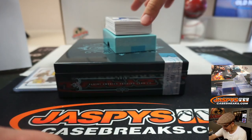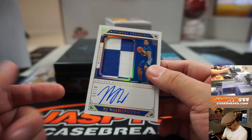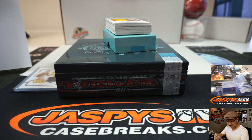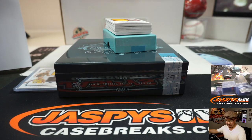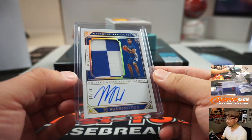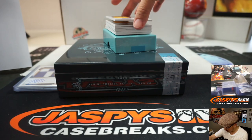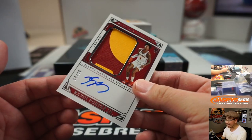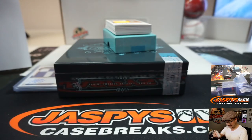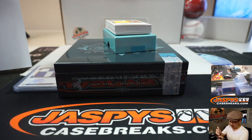We've got a nice PJ Washington two-color jersey and autograph. 3 out of 10. A little bit of a corner issue there, but the good RPA. 3 out of 10 for Greg. With Charlotte now. We got 60 out of 99, two-color jersey and auto, Kevin Porter Jr., a USC Trojan. That'll go to number zero, Ken, with number zero.